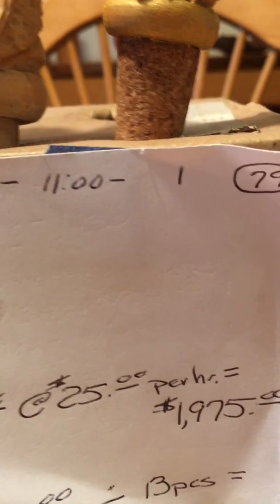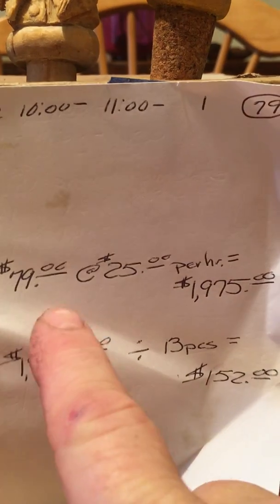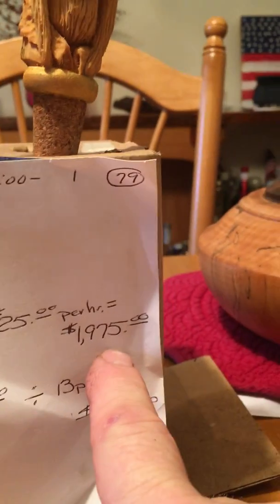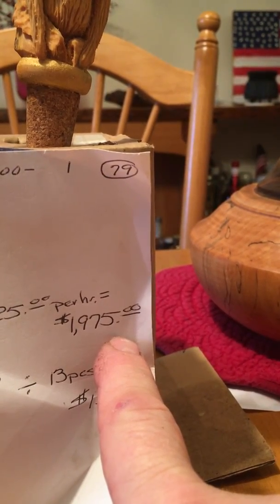79 hours. And if I were to make my desired $25 an hour, 79 hours at $25 an hour for 13 figures would be $1,975.